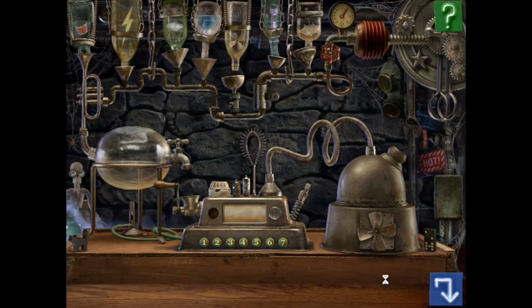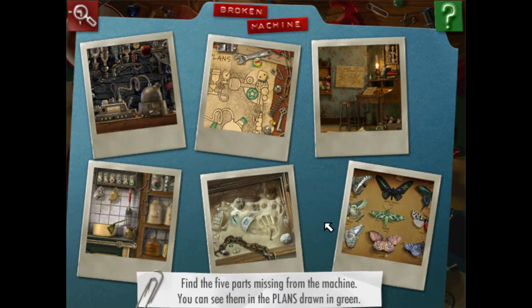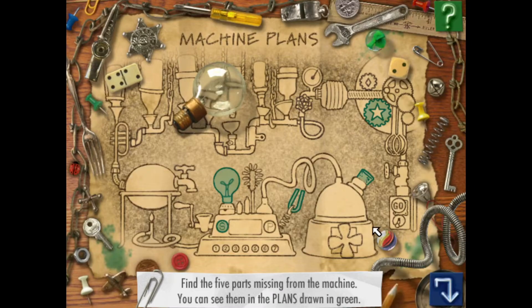Alright, that's the whole mystery done. Now we know what this machine does, but what does it do in this game? Now, here's your clue to solve this mystery. Find the five parts missing from the machine. You can see them in the plans drawn in green. Okay, so we need a cork, magnet, a light bulb.